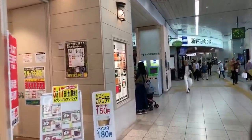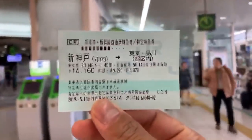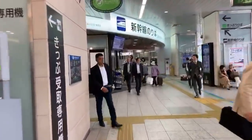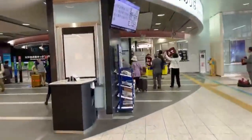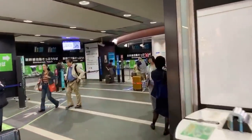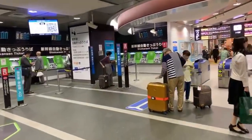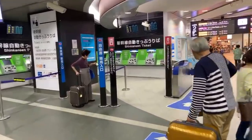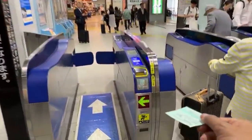So here's the ticket that I bought earlier. If you want to learn how to buy a ticket from a vending machine, I have two live streams showing you how to do that. Hey, Neil Duncan, thank you. Any chance you can send the bento to Australia? There's always a chance. I would never say 0%.